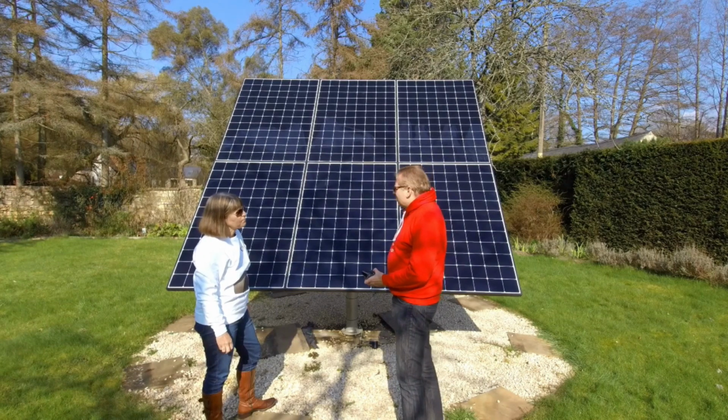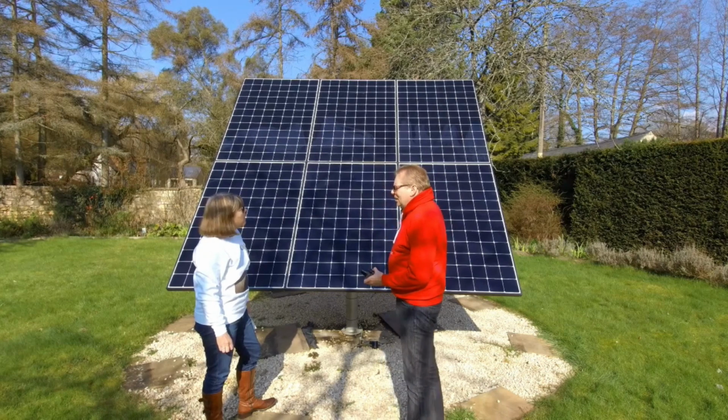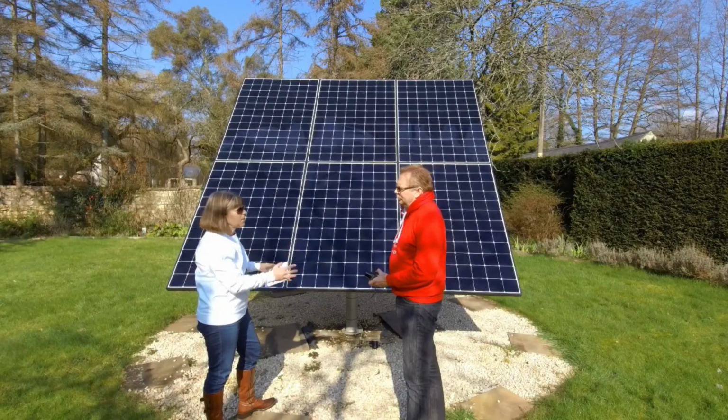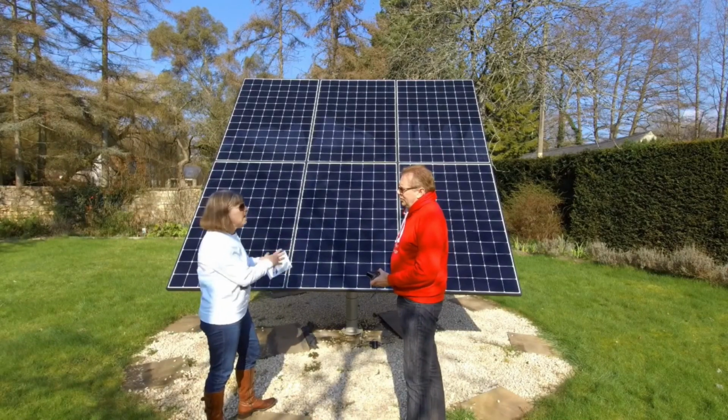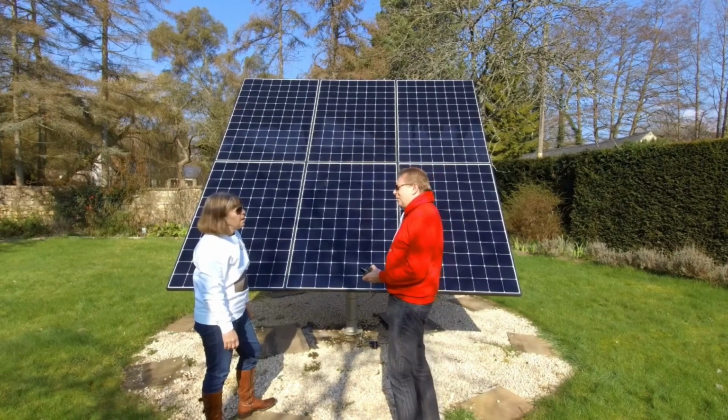Yeah, indeed. So what broad pricing are we looking at for something like this? You're talking about between £2,000 and £5,000, depending on whether you buy it with the panels, without the panels, with the inverter, without the inverter, and the size you're looking at. And that's for the unit. Yes. Obviously installation on top of that.